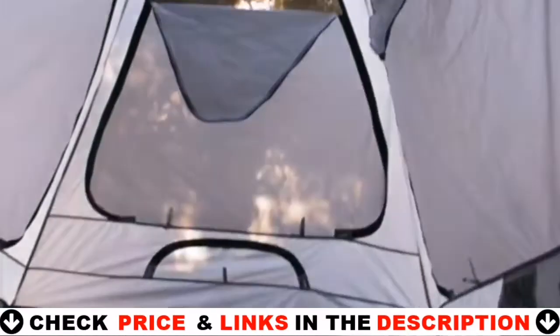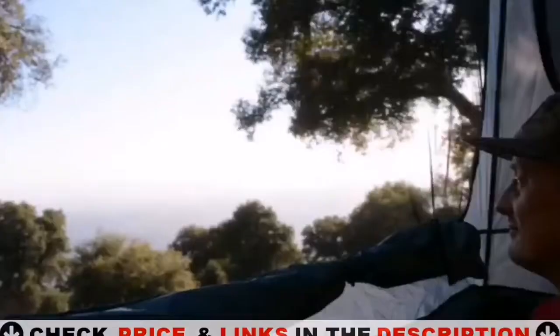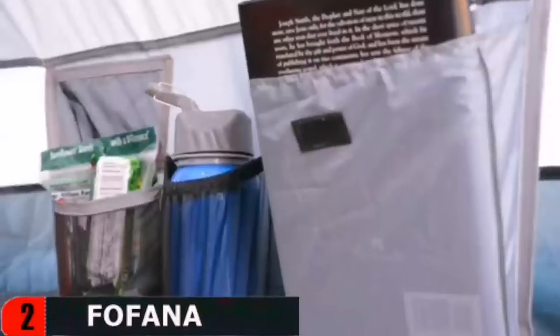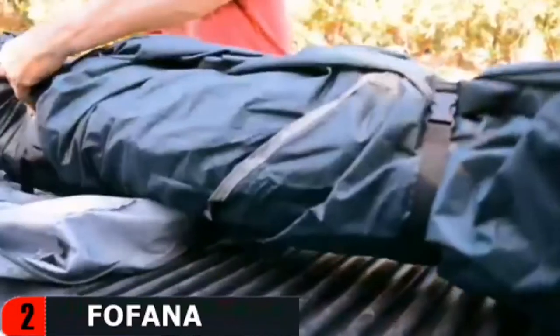Fofana eliminates the problem. It is not only large, it can be set up quickly and easily because of its automated pole structure. It's really easy to set up. It's designed specifically to accommodate 5.5 feet truck beds and can be fitted to 6.5 feet and 8 feet beds, with a tiny gap between the cabin and the tailgate's end.